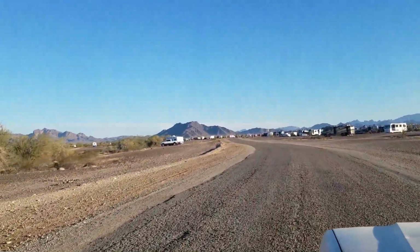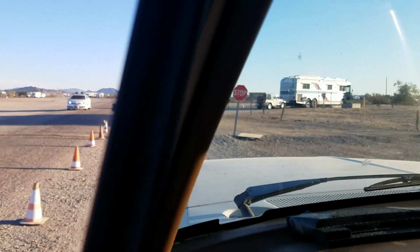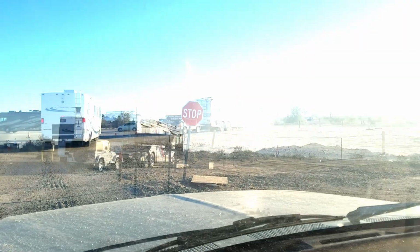We're gonna go about a mile that way across the street and we're gonna get some potable water, fill up our tank. We only had about a third for traveling. And we're gonna use the dump station. All that's included for the $40. So go do that and then find us a place to get set up for the night. Got the tanks emptied and the tanks full, so we got fresh water and empty gray and black tanks.